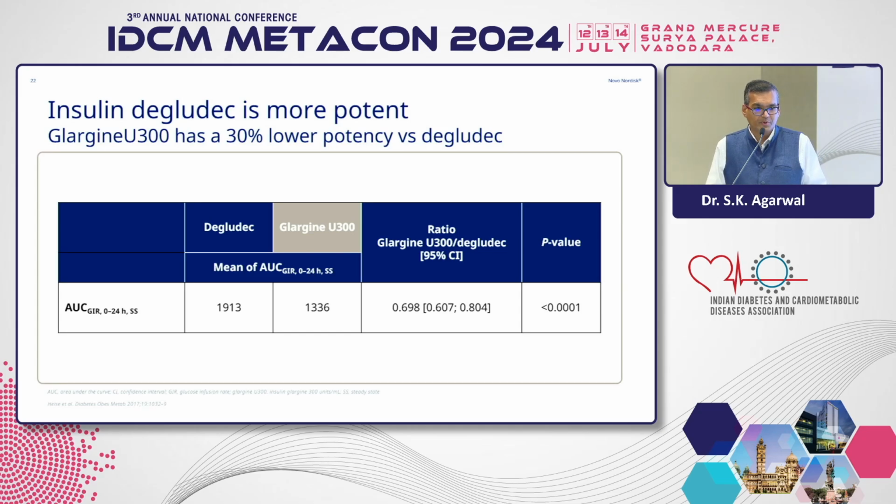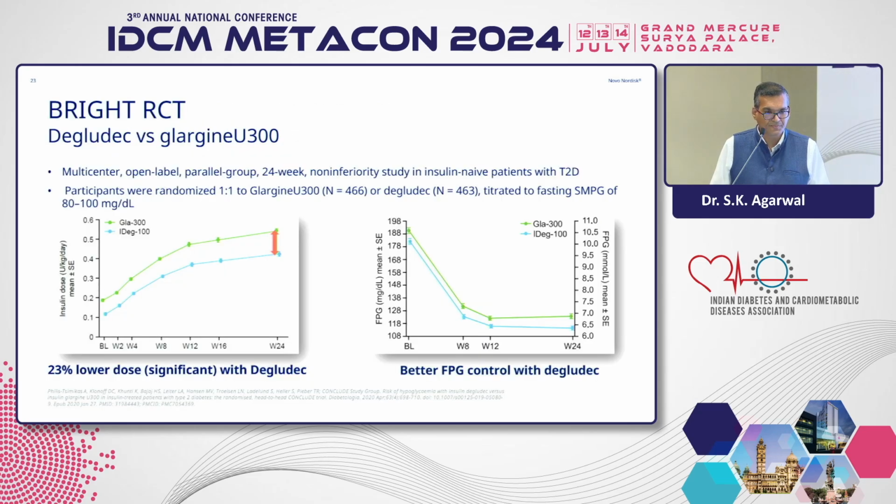So about potency, Glargine 300 has 30% lower potency compared to Degludec. We can see this from the area under curve. So for Degludec, we can see that the mean area under curve glucose in range is 1913. With Glargine it is only 1300. That is statistically significant.